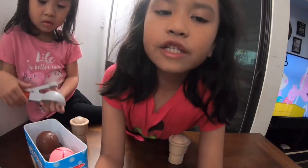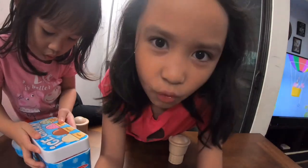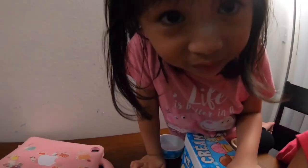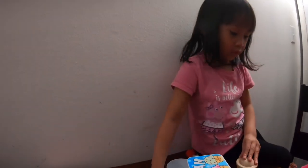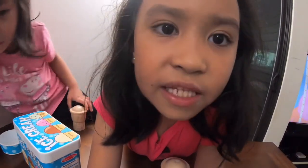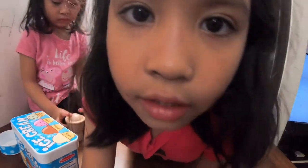We're gonna eat our ice creams, but first we're gonna tell you what's our favorite kind of ice cream, because that's the question of the day. And I like strawberry. Aya likes strawberry ice cream. I literally love chocolate ice cream with sprinkles, but today I'm gonna go with chocolate because that's mostly what I like. Okay, that's the last for our video, guys.